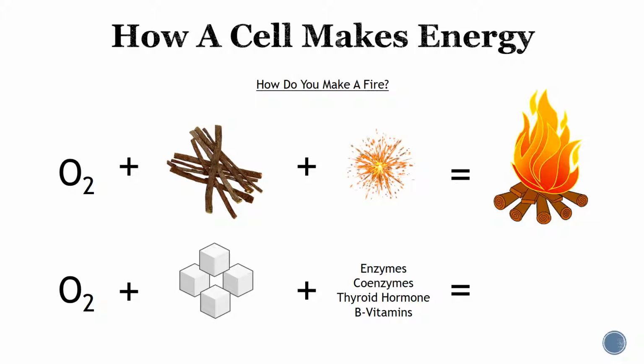B vitamins come from your gut. They come from the bacteria inside of you. So if you've taken antibiotics and killed your bacteria in your gut, you can't make energy anymore. You're going to have a very hard time. You're going to be extremely fatigued. In any case, you put these things together, you get energy.